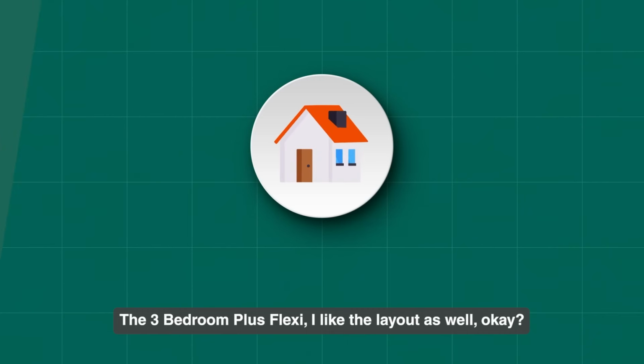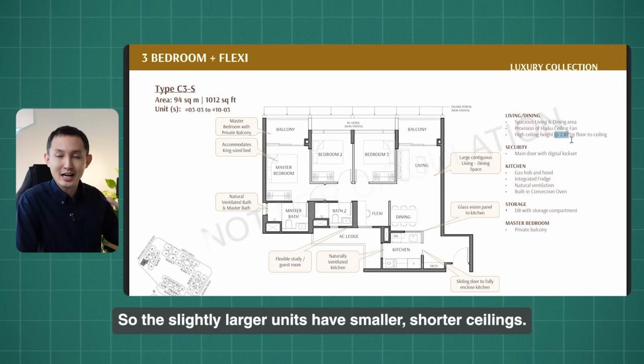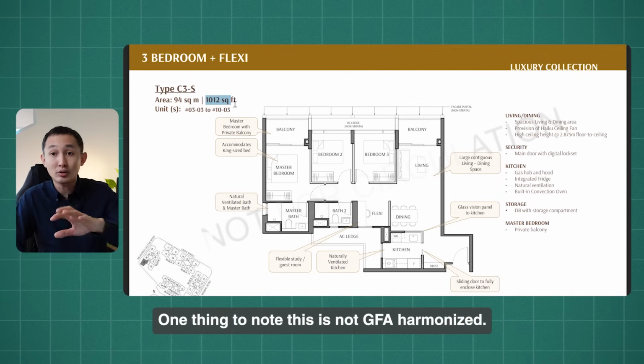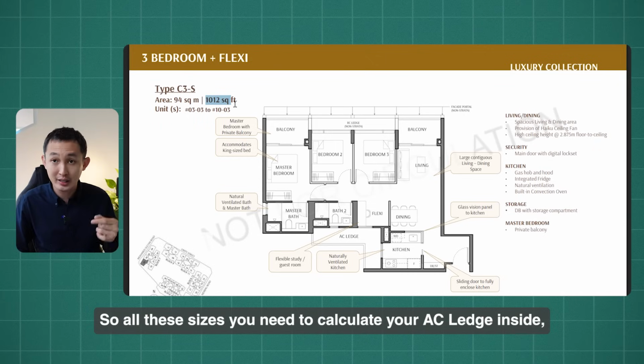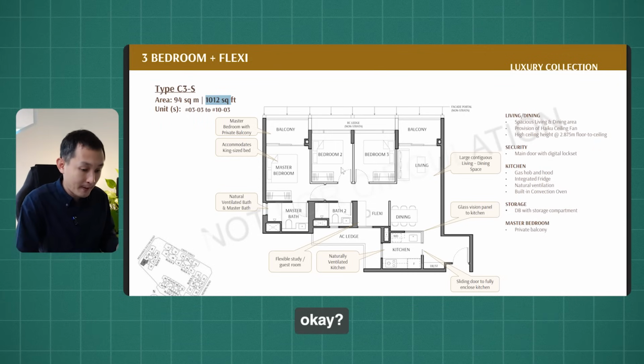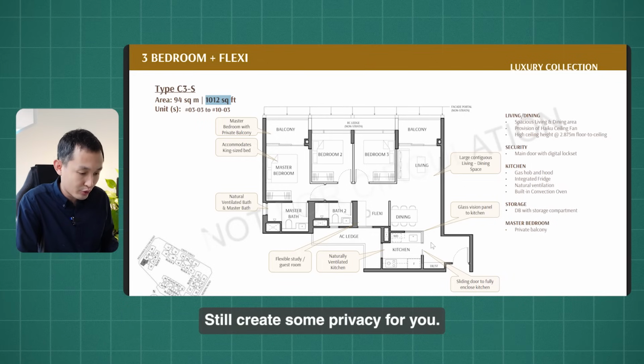Okay, the 3-bedroom plus flexi, I like the layout as well. Okay, this one also 2.8 meters, right? So the slightly larger units have shorter ceilings. Efficient sizing. Okay, one thing to note, this is not GFA harmonized. So all these sizes you need to calculate your AC ledge inside. Okay, we have a kink over at the front, so a little bit of wasted space over here, but not too bad. Still creates some privacy for you.